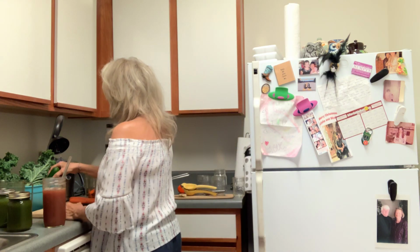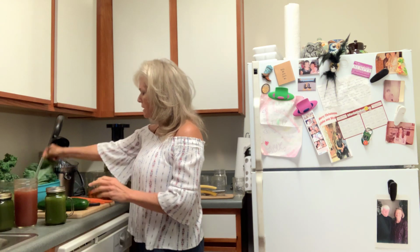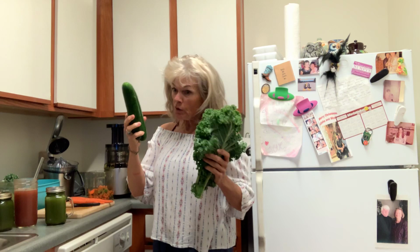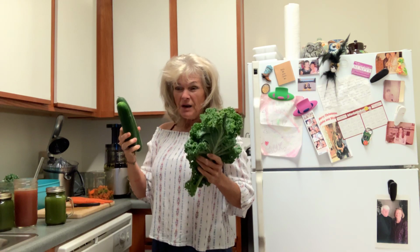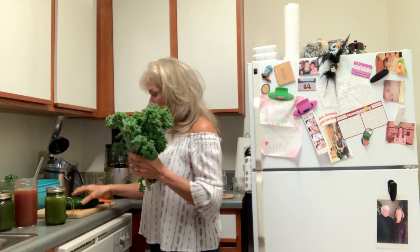Okay, so we're going to do what I've done. This one right here I've already done. I used 2 big leaves of kale, and I'm going to use 2 large cucumbers. And of course, everything's organic. You don't want to put more chemicals back in your body by buying non-organic with pesticides and herbicides and chemicals on them. So you want to make sure and get organic.